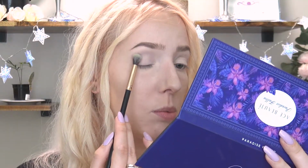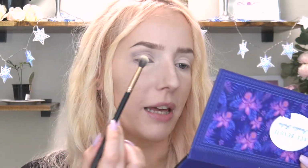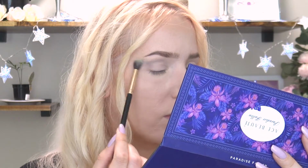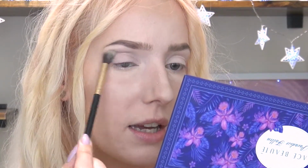I'm personally trying to support more indie brands and black owned businesses, and Ace Beaute is a black owned business, and of course it's an indie brand too, so that's sort of where I'm at. Now what I'm doing is just with a fluffy brush, we're using a grey as our transition.